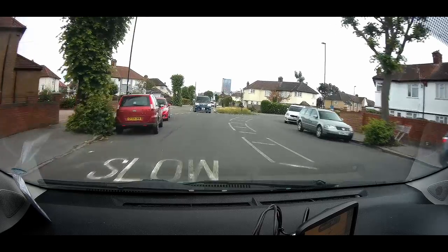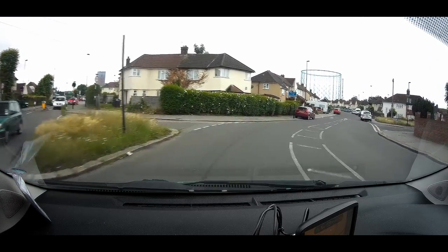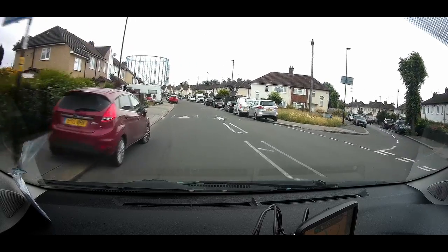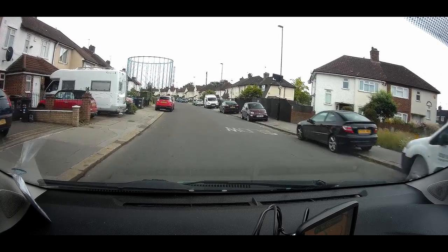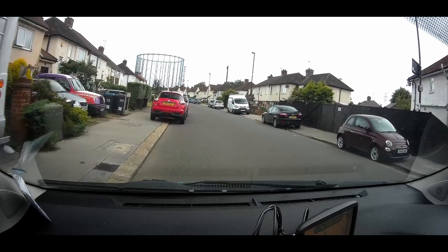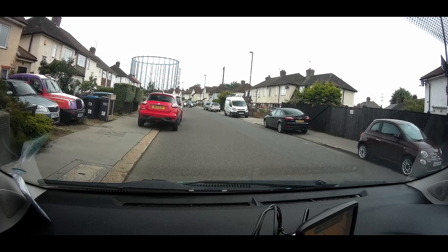And then the examiner asked him to pull up on the left after this red car. So he's checking his center and left mirror, signals left, pulling up on the left nicely and safely. And then the examiner asked him to drive on whenever he's ready.